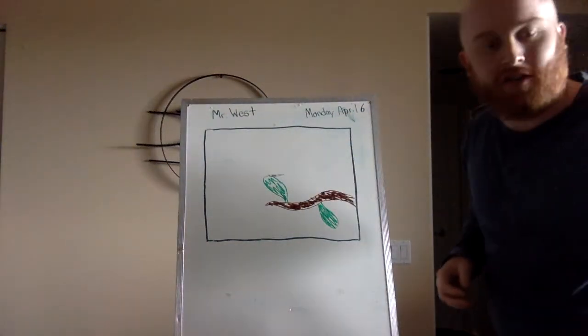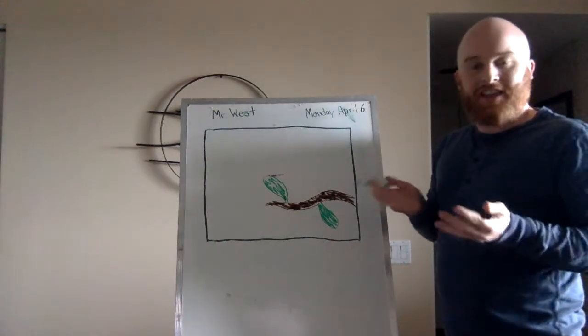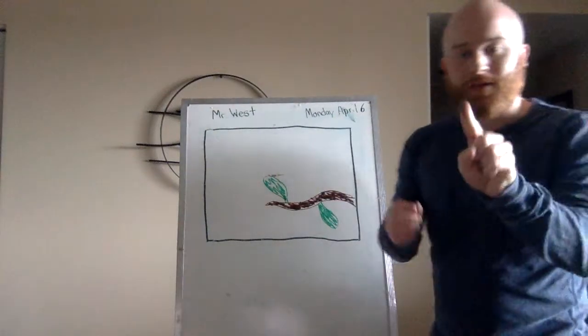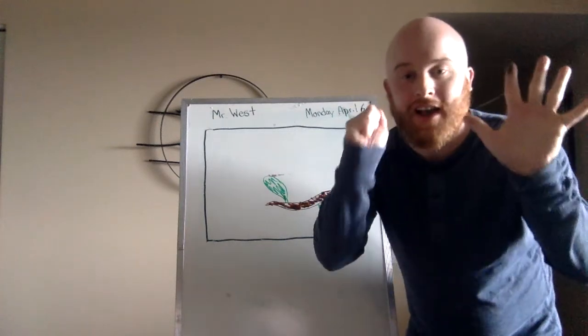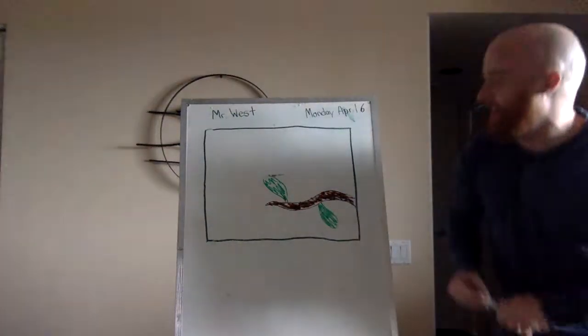And I'm going to start by drawing my ladybug. And ladybugs are insects. So that means that they have 6 legs. Let's count it together. They have 1, 2, 3, 4, 5, 6. 6 legs. So let me get my marker here.